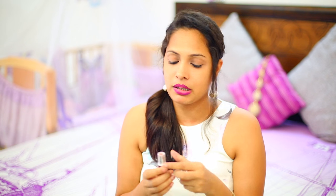Then I have a lipstick from MAC. Now, it is a good quality lipstick, but unfortunately this color doesn't work on me at all. It just looks so weird and bad, so I don't like it. And the shade is Meringue. It's Amplified lipstick. The lipstick is really good, the quality is good, but this shade doesn't look good on me, so that's why I regret buying it.